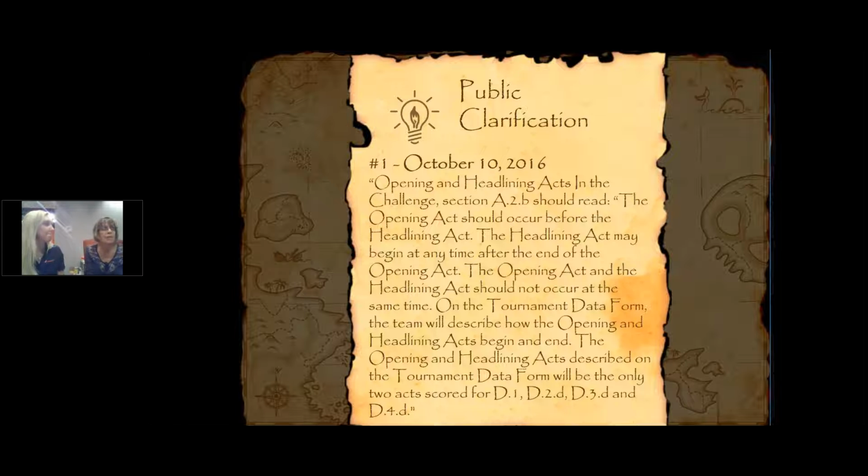I think it's important with that clarification that you have the kids really look at their descriptions in their paperwork and ask them if an adult who'd never seen this before would be able to tell when the opening act begins and ends and when the headlining act begins and ends.